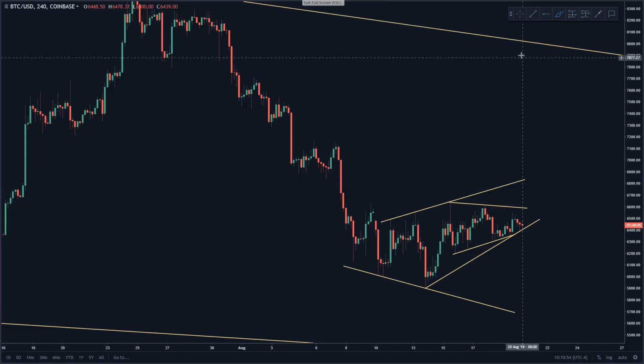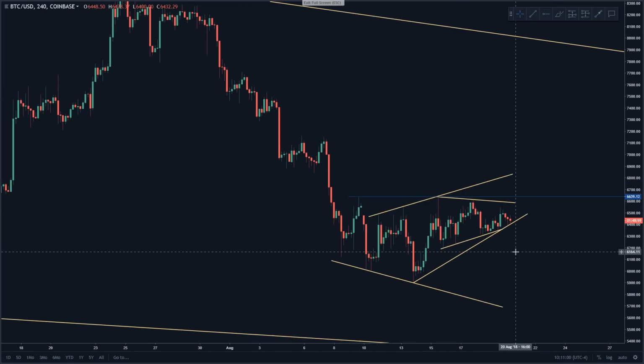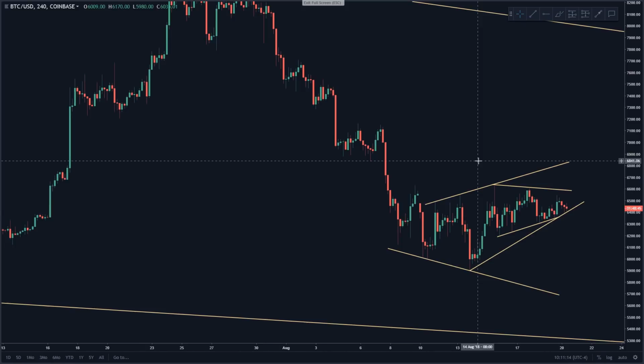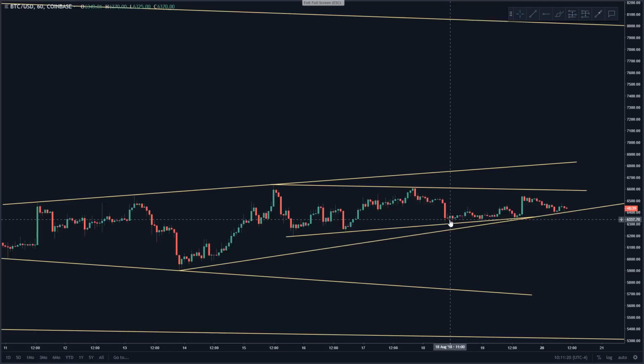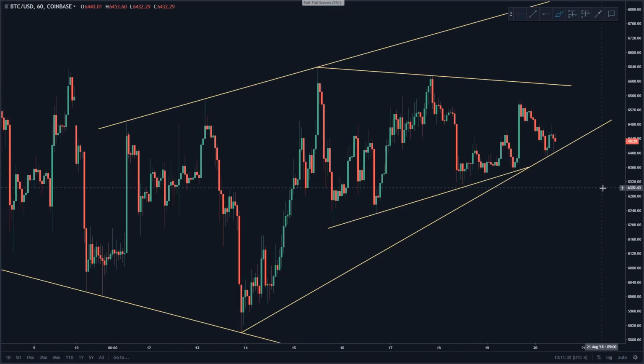It makes sense. Now, I'm still aware that this is an area where we have seen rejection in the past, and so you have to keep that in mind. If we did make a move to the upside, that is an area where we've seen rejection in the past, and it is something we should look at if price interacts with it. But I have taken that off just to make it a little bit clearer. Let's jump down to the 1 hour. You can start to see what I mean here. So this is where we started to see that reaction.